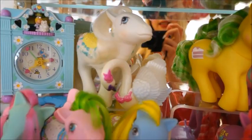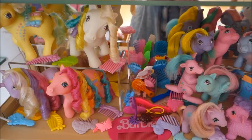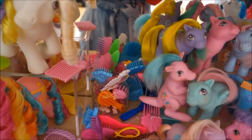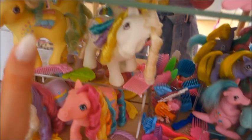Why are there so many combs and brushes always? Right now, I don't know where to put all the combs and brushes that I collected. At first, I just had them in this little see-through jar, but this one exploded and then there was no space for them. And I really want to see them. I just don't want to put them in a box and store them somewhere. So that's why I figured it looks really good to have them lying amongst the ponies.